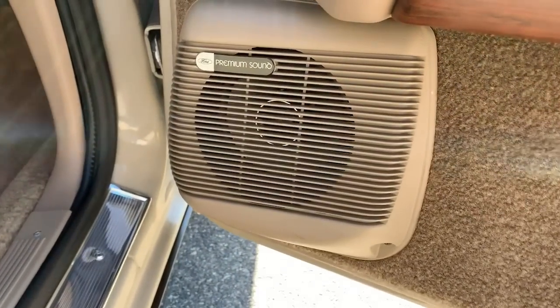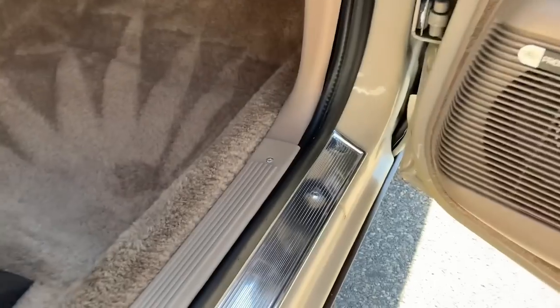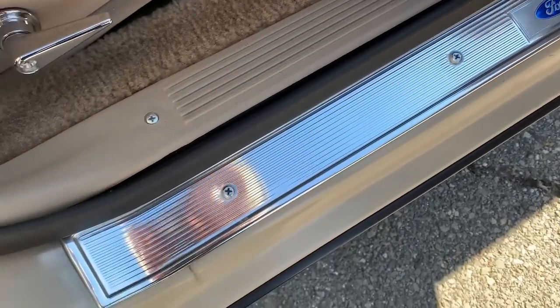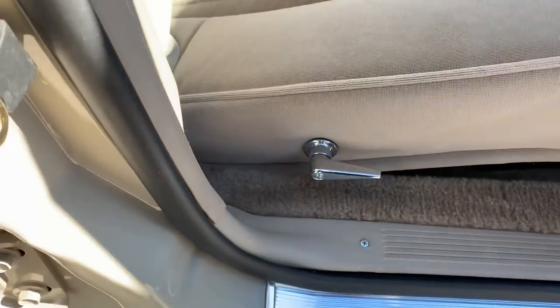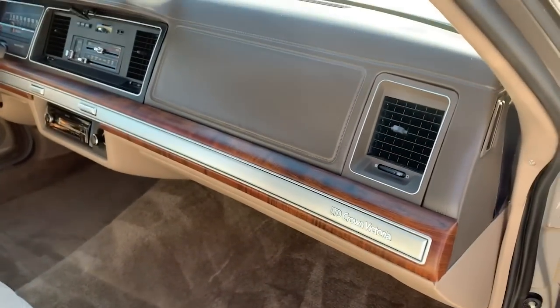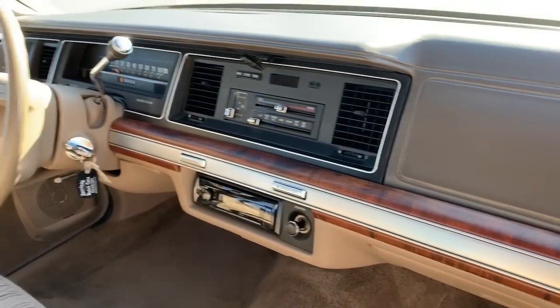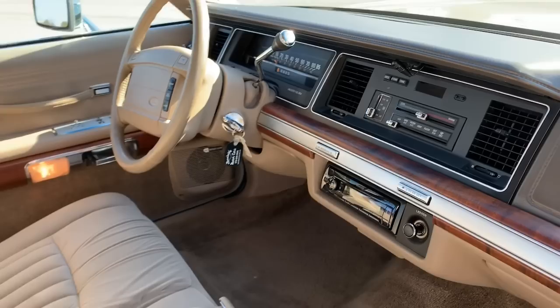Also the premium sound speakers. You can see here the sill plate is absolutely perfect. Look at that shine. You don't see that anymore. All the screws are nice and clean, no rust. My famous carpet treatment over here. My lines in the carpet. All the wood trim, the chrome trim around the dash instruments are all in phenomenal shape.